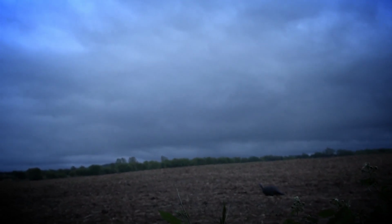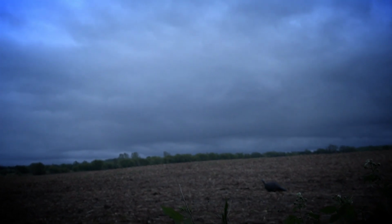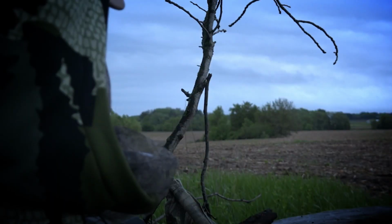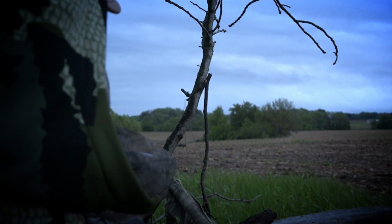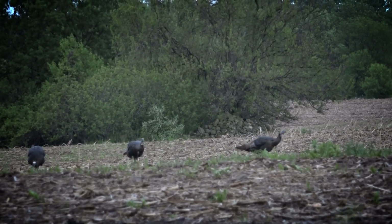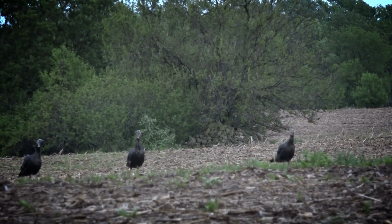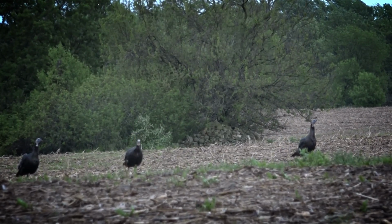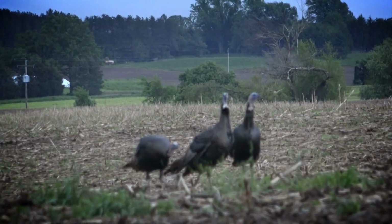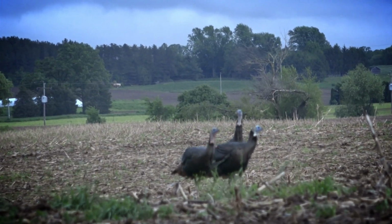Yep, there's another one. Three of them are down there. They're right over my shoulder, right this way. That one's looking right at us, so don't move too much. Wrong one's a jake. Is it? Actually, I wonder if that's the one that was gobbling. No, I think they're all three jakes.